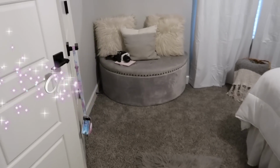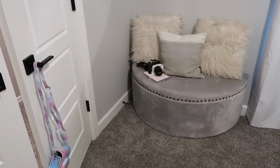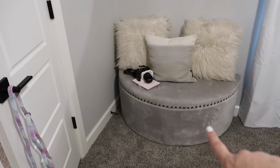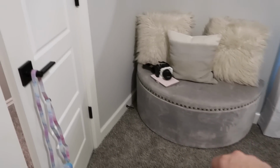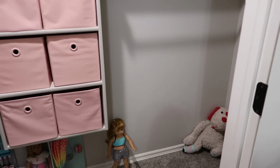Okay, so now we're gonna go on to the next project. Savannah's into her American Girl dolls. I know most of you guys know that. Right now she's got them all crammed in here because we didn't have a spot for them. But Chase is actually going to build in shelves right here so she can put 3 rows of her dolls and they should all fit perfectly. And we're gonna make it look like it's custom.